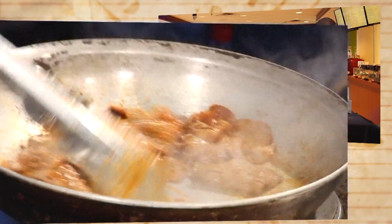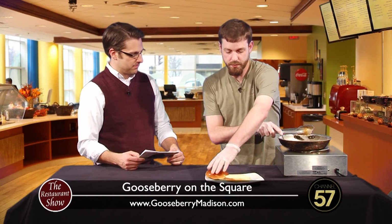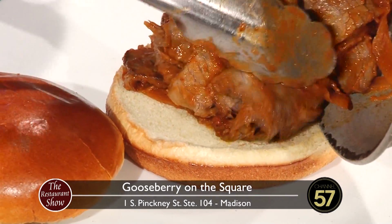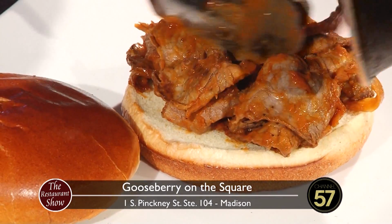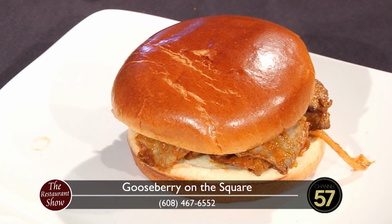So you said you smoke the brisket in-house, and do you smoke any other meats? We do. We make a house-made bacon that we run in a lot of specials. We smoke turkey legs for some of our soups and other specials. And then when this is all hot, we just put it onto a brioche bun. And that's it pretty much. It's pretty straightforward. It's a great flavor, but it's something quick that we pick up in the restaurant every day.